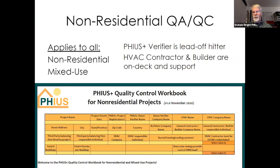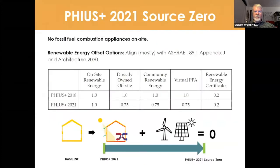And so the new quality assurance protocol works for all non-residential buildings and for mixed use buildings. And there's a great big workbook for that. Next slide.